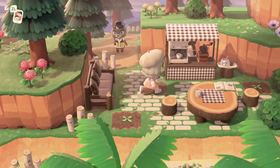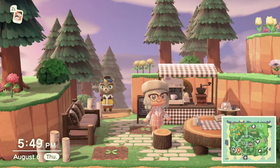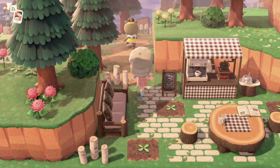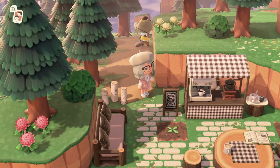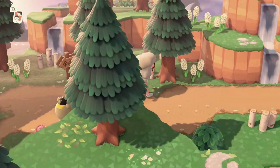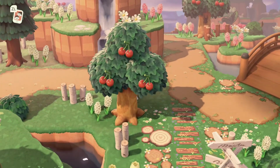It's very quaint and very charming, and I think I said this last time too, but I think my favorite parts of any island are the ones that are hidden and tucked away and kind of secret almost, because I think they just add so much personality and character.